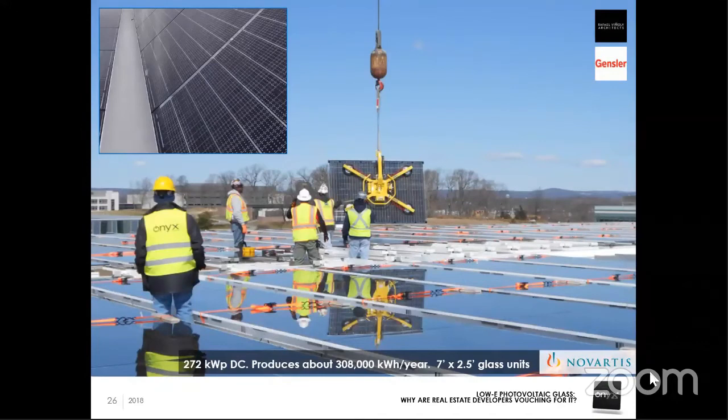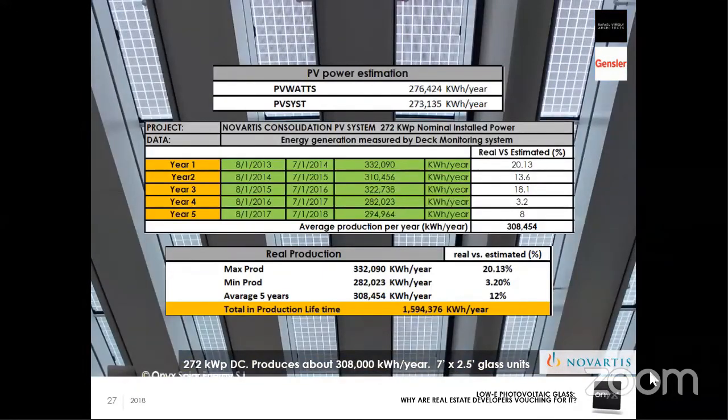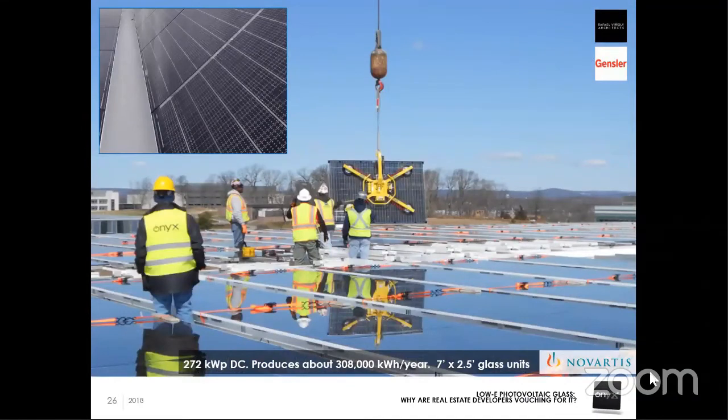As you can see in this image, this is the same project. It's a 272 kilowatt DC system. It generates approximately 308,000 kWh per year. The glass in this case was pretty large, about 7 by 2.5 feet. In the zoomed view on the top part of this picture, you see that solar cell I mentioned with the drills on its surface, just to allow for more daylighting inside the building in a diffuse manner, which was really important. Next.